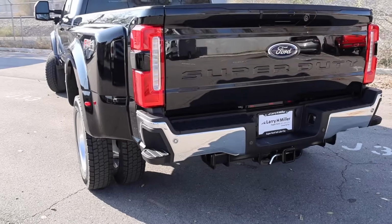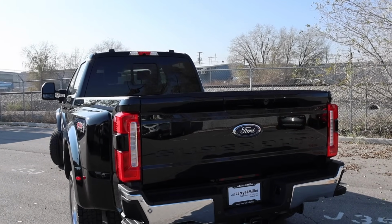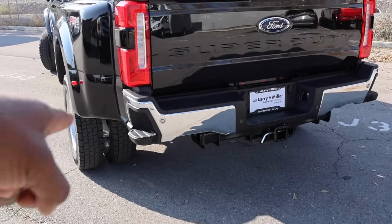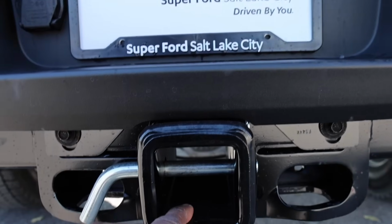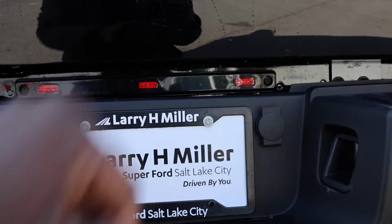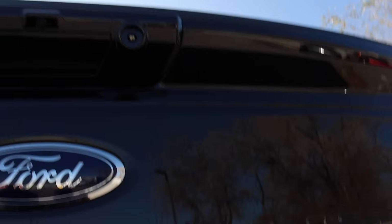Out back, with the Lariat, you don't get full LED taillights. The reverse lights are LED, but the brake lights are still incandescent bulbs. Parking sensors out back, class 5 receiving hitch, and this is going to be a 3-inch opening. It does have the reducer down to 2.5 right here, and lights right there. You have a 7 and a 4 pin, backup camera, and there's a light that shines below.